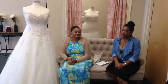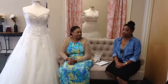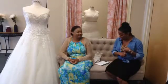Mark your calendars. Give us a call, set an appointment, or go online and set an appointment. We will have a lot of awesome Sophia Tolley gowns coming in. Namely, some of those gowns will be Maeve, which is the one with the column and that overskirt. Beautiful gown that will be here. Also, another great gown, Cara, will be here.